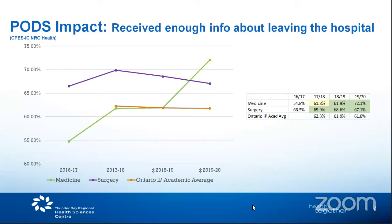Historically, our surgical units have always performed better in this area than our medical units, because our surgical patients generally have a pathway. They know what to expect following surgery. They know what happens on day 1, day 2, day 3, and what they need to do when they go home. Our medical patients aren't as straightforward, and they have complex issues.